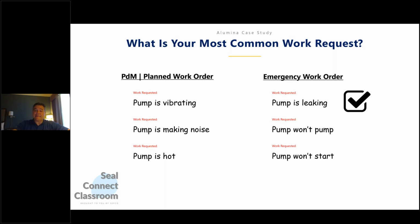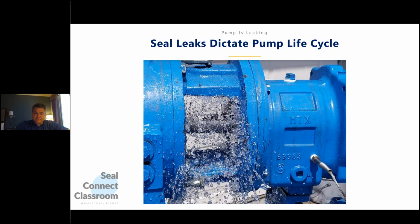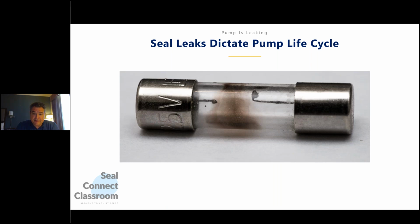And the pump leaking is really going to dictate the life cycle of the pump. Once the mechanical seal begins to leak, the pump has to be removed from service, it has to be rebuilt, and the mechanical seal itself behaves like a fuse in the system. So the vibration, it may have started as a loose bolt on the foundation. It could be a misalignment. It could be a bearing related failure due to oil contamination.